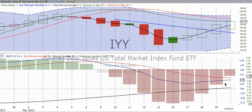That MACD, the moving average convergence divergence, is the real indicator that we use at ChartingWealth.com. We could use 100 of them. They're indicators for every minute of the day, but you can confuse yourself with charts that are too complicated.